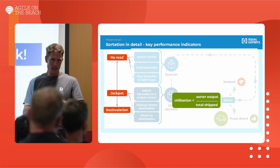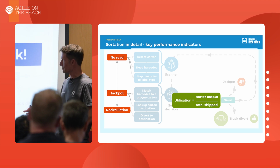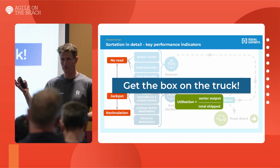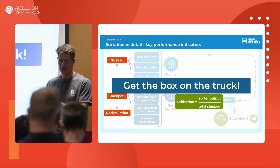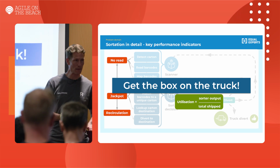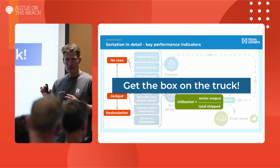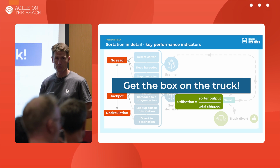Now, the reality of the situation is each day, the people working the sorter, picking the boxes, putting them on the truck, they're not thinking about no reads, jackpot, recirculation, utilization. They have a truck that's going to be leaving the warehouse in half an hour or a few minutes. And they know if they don't get this box on that truck, it's going to miss the date the customer was expecting it to arrive by. The customer's going to be unhappy. They may not buy again. So this is an added pressure for all the people working in the warehouse and for the team that I was with, that each day we had to make sure that we got as many of the items on the truck that they're assigned to as possible.